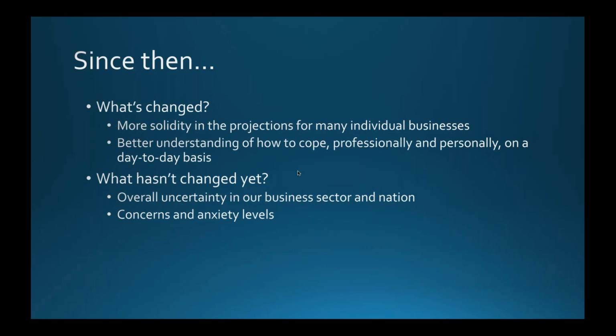There was an expectation by some people that by this point we would have a better idea of what was coming up. And it turns out that we're facing more uncertainty at this point than we probably anticipated having. So that's something that you're dealing with, your firm is dealing with, and your prospective clients are dealing with as well. And then, of course, no matter how much we've tried to cope and manage our organizations and our lives, there's still a heightened level of concern and anxiety levels as well. These are trends that are affecting everyone.